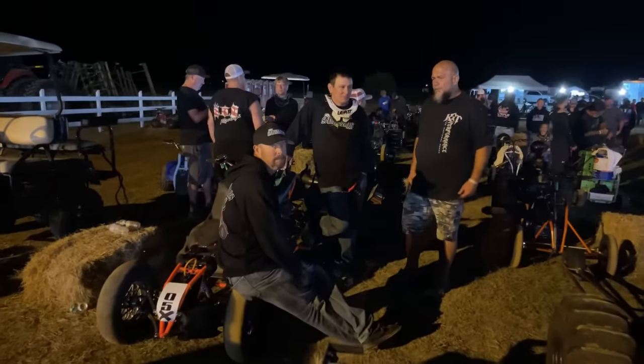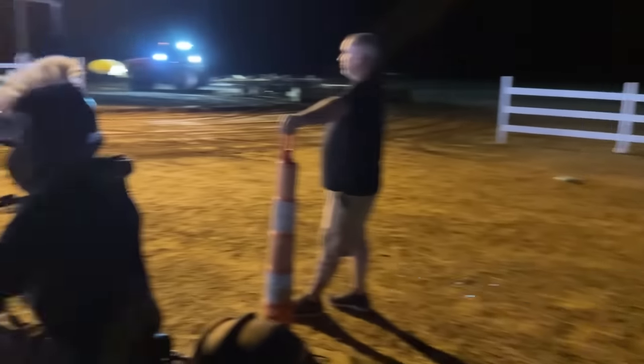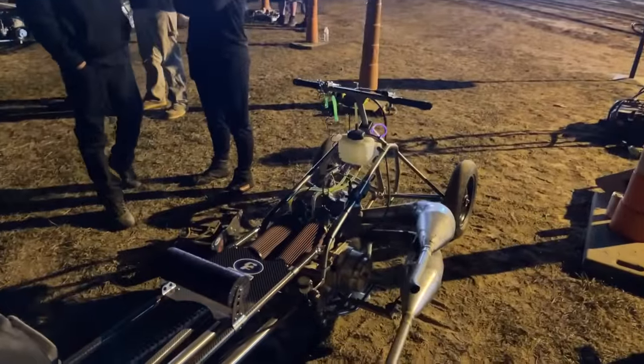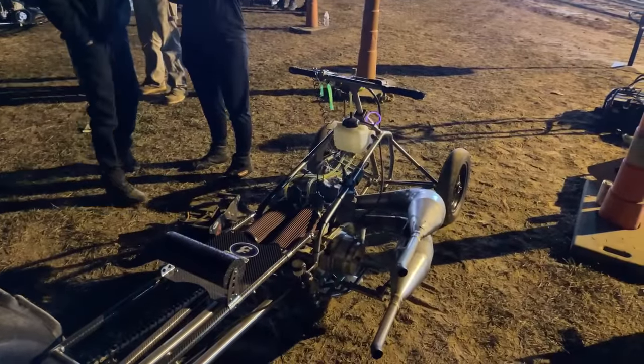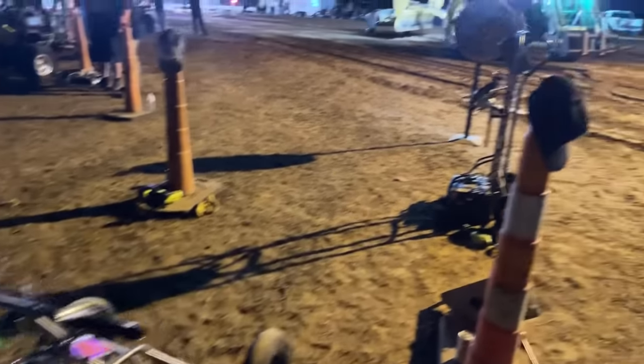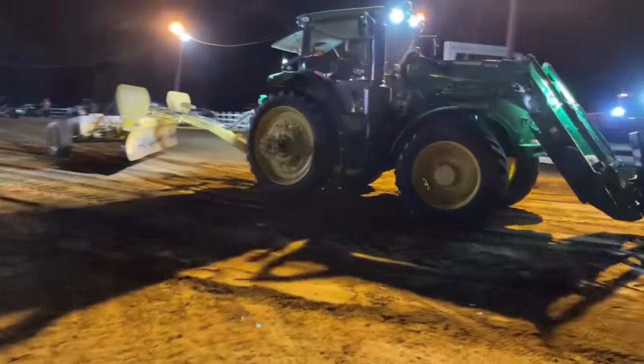And we've got the next round just about ready to go. Massive disc to flatten the track. That's right, Robert, that's what they're doing. But I see the equipment coming off. That's a good sign.